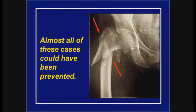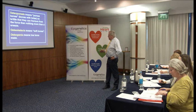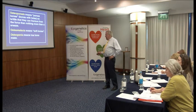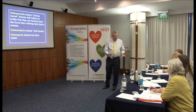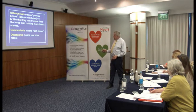So, see that nice fracture across there. Osteoporosis means porous, so bones with holes in, so brittle that they can fracture from the force of nothing more than a sneeze. Osteomalacia means softening of the bones, and osteopenia means low bone mass. So you start with lower bone mass and end up eventually with osteoporosis.